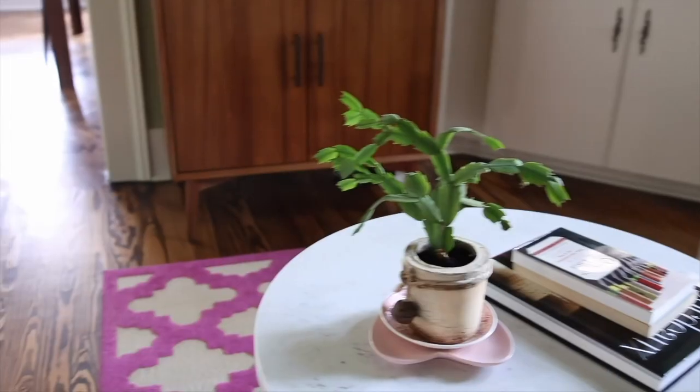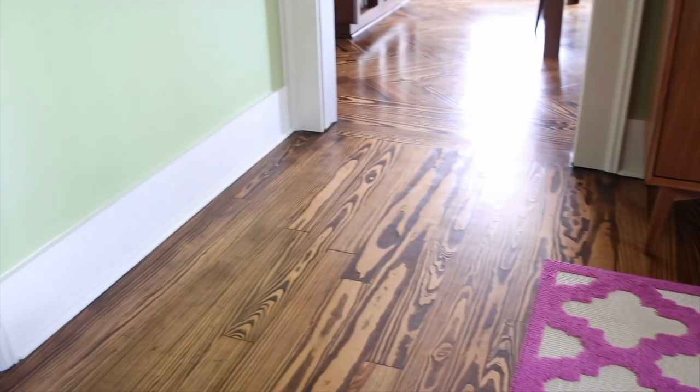Another one had to do with the original longleaf yellow pine floors that were in this home. It was beautiful, it had its own character, but we needed to figure out how to join that seamlessly and still create some real interest in this room.